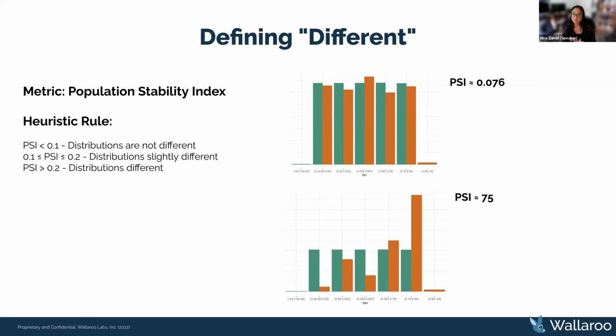The reason that we picked population stability index is that it comes with a nice kind of heuristic rule. Basically, if you take two distributions or two binning schemes and you measure the population stability index value between them, if that value is less than 0.1, you can take that as an indication that those distributions are not different. If the value is greater than 0.1, that's an indication that the distributions are different. And if it's greater than 0.2, that's a very strong indication that the distributions are different.